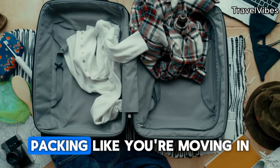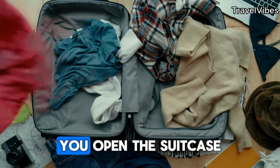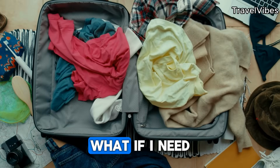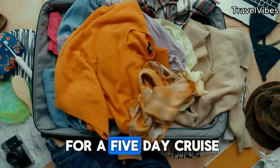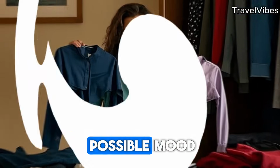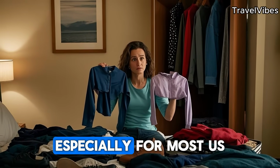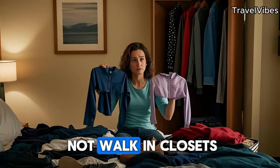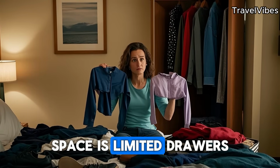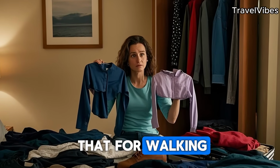Mistake 12. Packing like you're moving in. Let's be honest, we've all done it. You open the suitcase and think, well, what if I need this just in case? Next thing you know, you've packed 12 outfits for a 5-day cruise, plus shoes for every possible mood. Sound familiar? The reality is cruise cabins, especially for most US-based cruisers booking standard rooms, are not walk-in closets. Space is limited, drawers are tiny, and floor space? You'll want to keep that for walking, not tiptoeing over a pile of sandals.